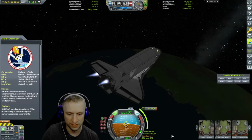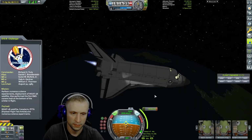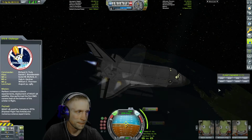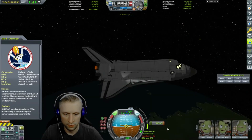Go for OMS ignition. OMS ignition confirmed. And we're in orbit. Good orbital insertion confirmed.